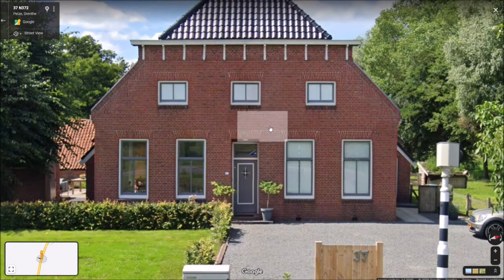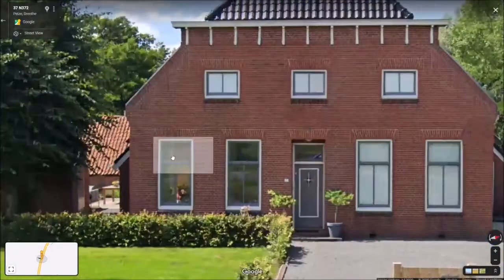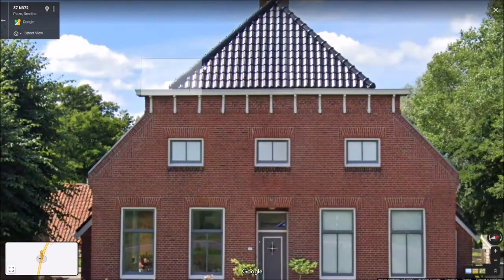What distinguishes them from these more southern counterparts is that they tend to be very wide. Because northern Netherlands is a lot more sparsely populated than the south or the west, so you have a lot more land to work with. So instead of a lot of small houses, there's typically a few bigger farms around a specific area. So the farmhouses tend to be bigger, wider, and have this slope at the front.